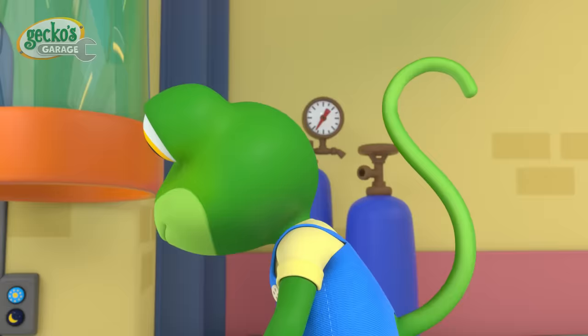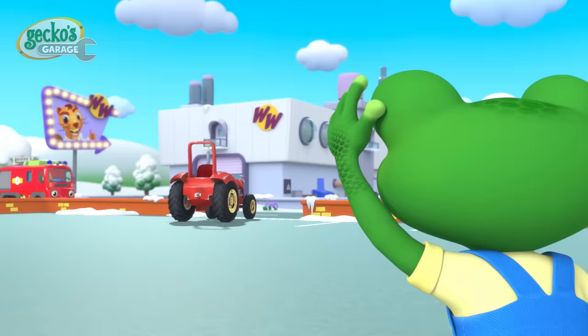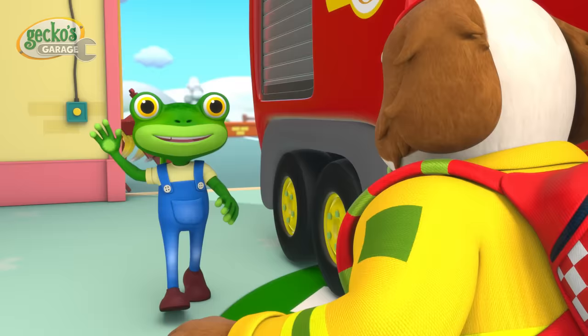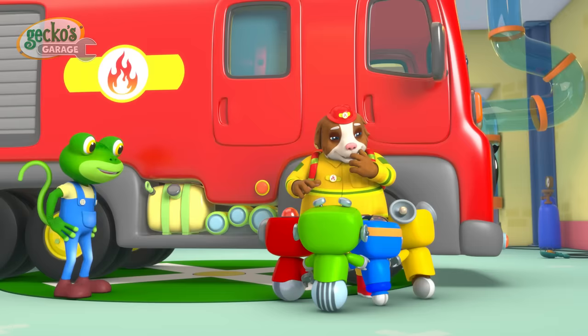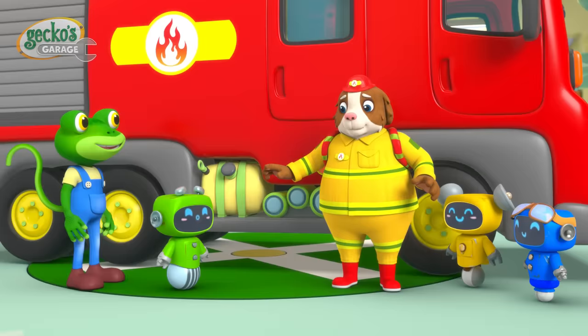Hello, everyone. Trevor's just delivered his plough for us to fix. And here's Danny with Fiona Firetruck for her checkup. Coming, you two. Oopsie! It's freezing out here. Hello, Dandy. Hi, Gecko. Hey, Mechanicals. Who wants a game of tag? Zoinks! Looks like I'm it!